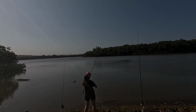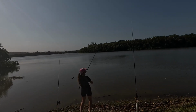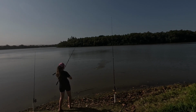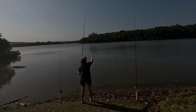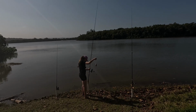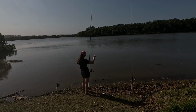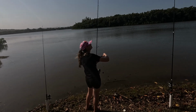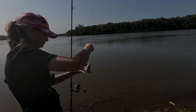Is it on? Hey. That was a nice jump. Oh, come on, man. The biggest tiger fish I've ever seen. Well, Nicole, at least you can call that your PB on tiger fish.